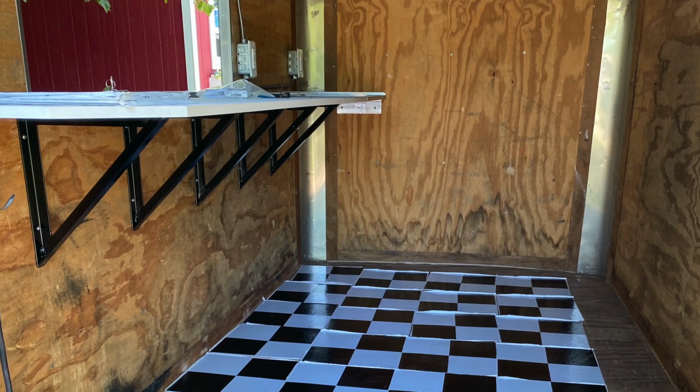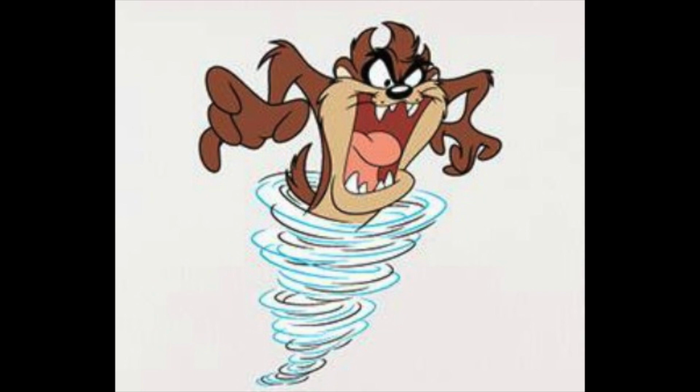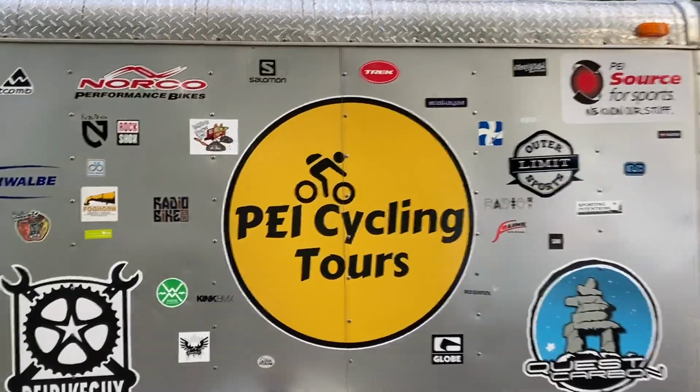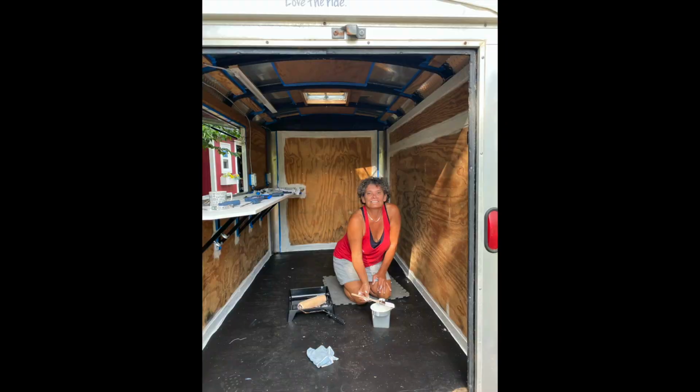I took it home and started to imagine what it might look like, and then thought, ooh, my sister's visiting in New Brunswick. She could probably come over and help me because she is like the Tasmanian devil with a paintbrush. So she came over and we got to work. Before she got here, I got the stickers onto all the stickers that everyone gave me. I put them all onto the trailer, and then we got to work.